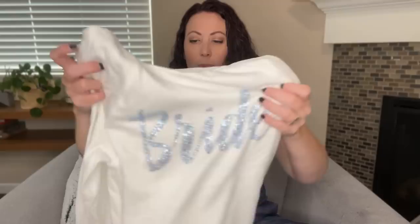Okay, this is really cute, you guys. This is I Do by Victoria's Secret. And it is a size small. There is an X on the tag.